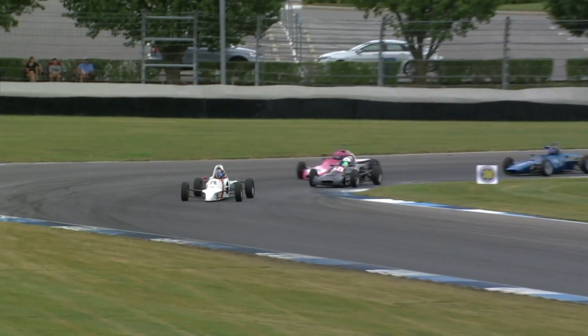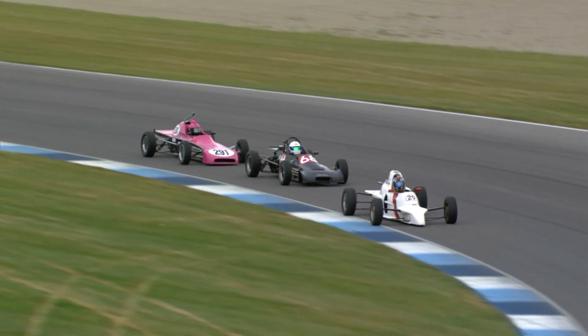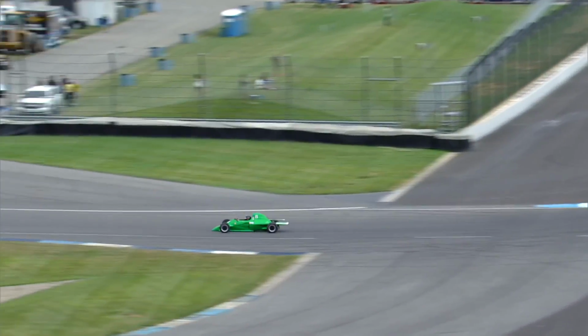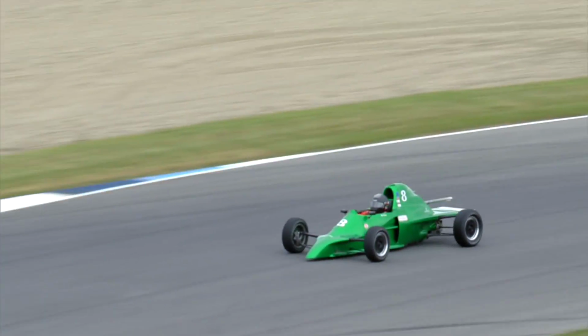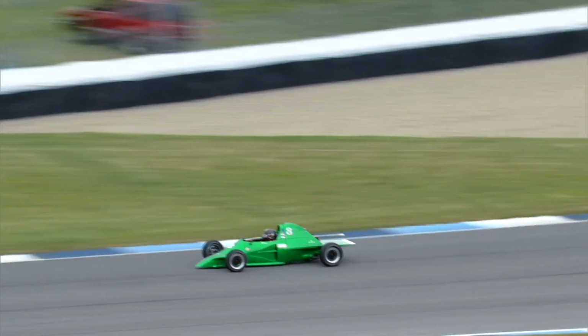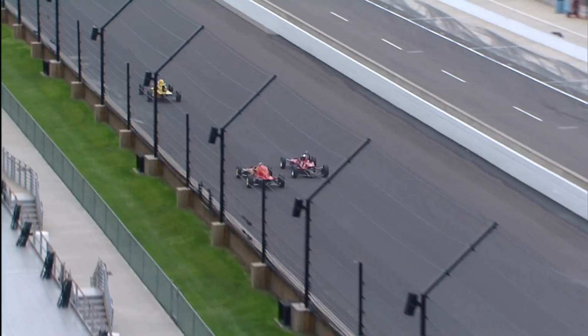Coming into turn 12, the 29 of Gray Fowler, the 68 of Stephen Egger, 291 Kim Madrid. Your leader through turn 1 already and headed through 2 now, the bright green Swift of Bob Hatley, the Swift DB3.